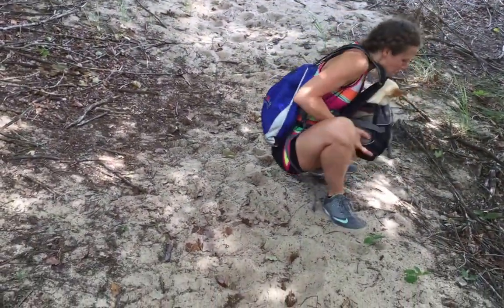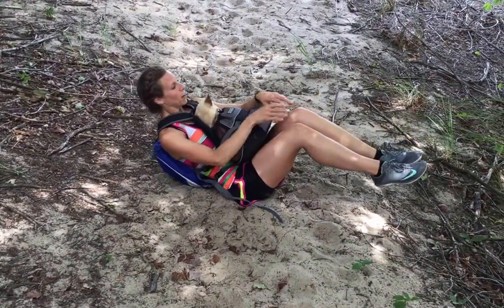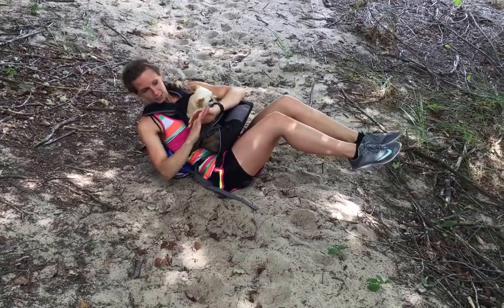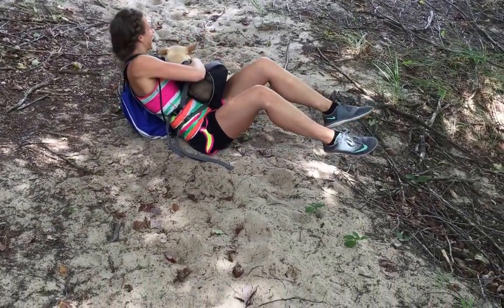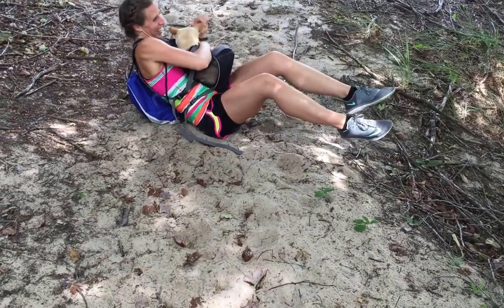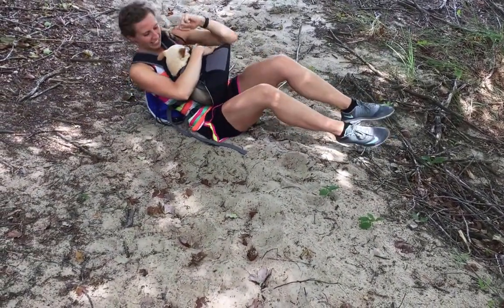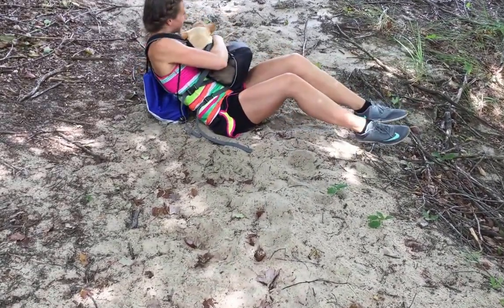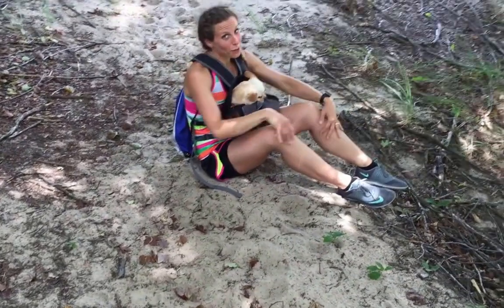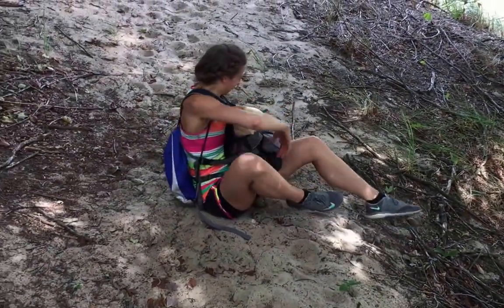This exercise, you can put your feet on the ground for level 1, lift your feet off for level 2, and you twist. We're going 10 per side. 3, 4, 5, 6, 7, 8, 9, 10, and done. All right, so if you want to work harder, do it all again. I'm not gonna. Woo.